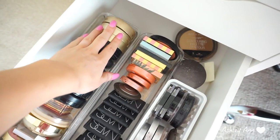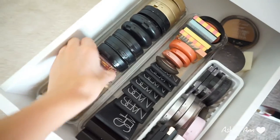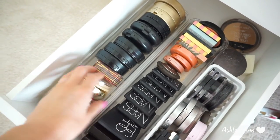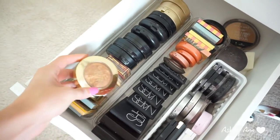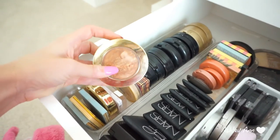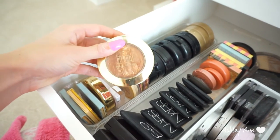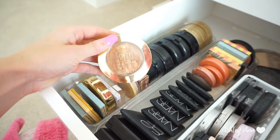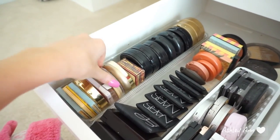There's the Too Faced. A lot of these are the bronzers in there. And then I have, that's Benefit Hoola, that I use for contouring. I've got the Rimmel setting powder. This bronzer, you guys, I had it and I just rediscovered it again. It's the Milani baked bronzer, and I brought this on vacation with me, and this is such a nice bronzer, you guys. I would highly recommend it. It's a drugstore bronzer, which is nice.